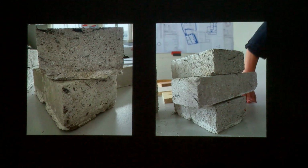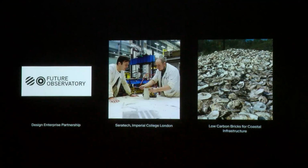How can we avoid having lots of movement joints? What does it look like when you get to a corner where you might need to cut a brick? And what does the brick look like? So all of that is to say that the journey continues with the building being on site as well. From a different trajectory as well, the journey's continuing.